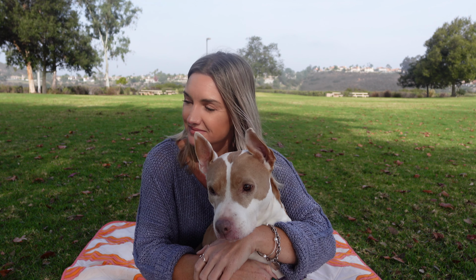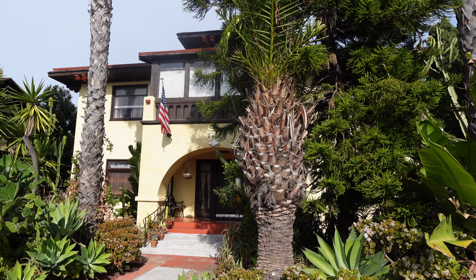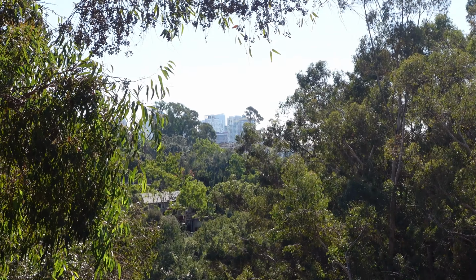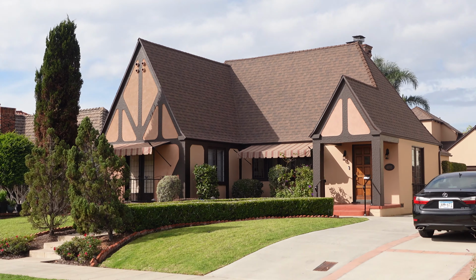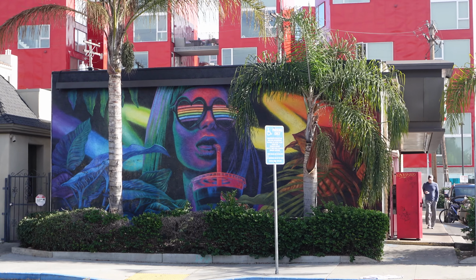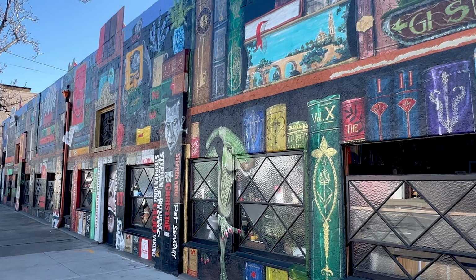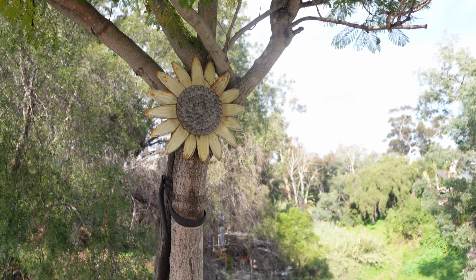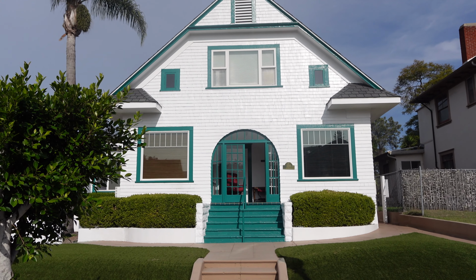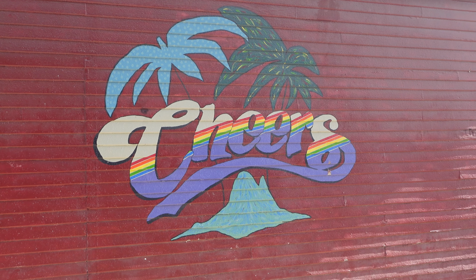San Diego's historic neighborhoods are a treasure trove for those enchanted by Craftsman-style homes. Whether you're drawn to the panoramic views of Bankers Hill, the storybook charm of Mission Hills, the eclectic energy of Hillcrest, the bohemian vibes of University Heights, the artistic spirit of North Park, the small town feel of South Park, or the historic allure of Golden Hill, there is a Craftsman home waiting to become your piece of history.